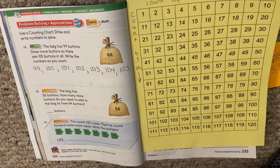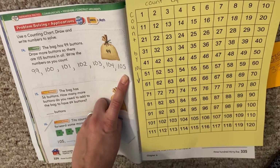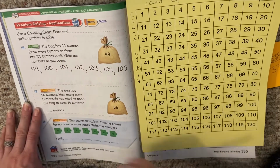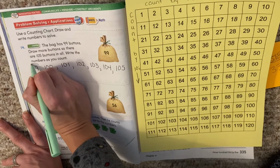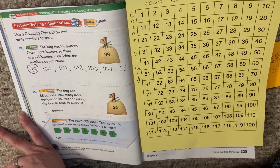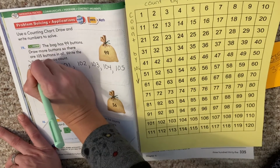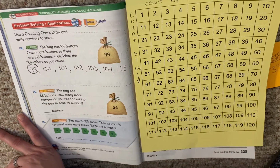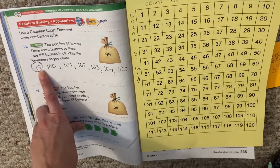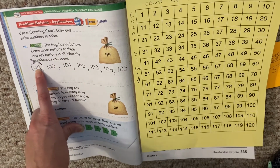Okay, so we wrote our numbers from 99 to 105. It says draw more buttons, so there are 105 buttons in all. So we started with 99, so let's put a circle around 99 because that's how many we started with. That's how many was in the bag. Maybe I'll make it look like a bag. Give it a little bag at the top. All right, so that's how many we started with. Now we have to draw more buttons so there are 105 buttons. So we have a bag of 99.